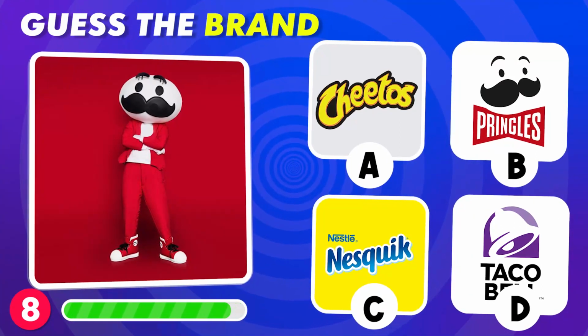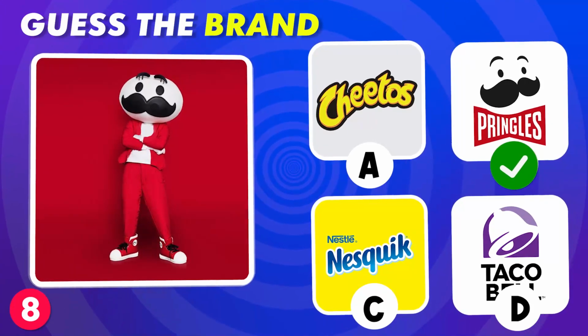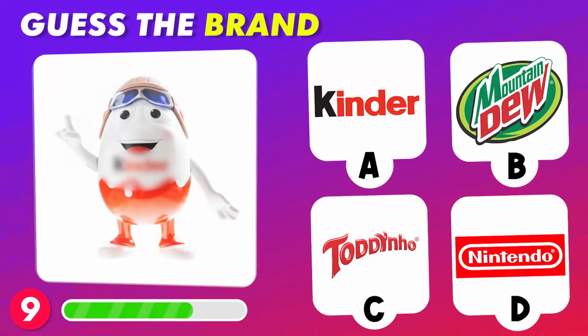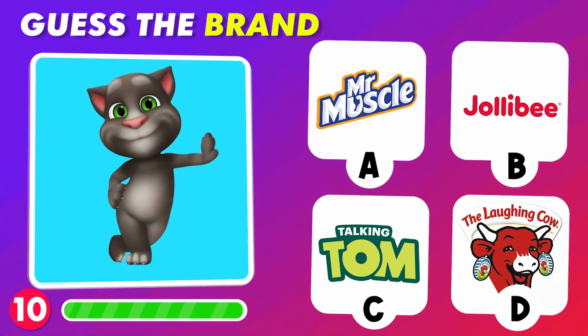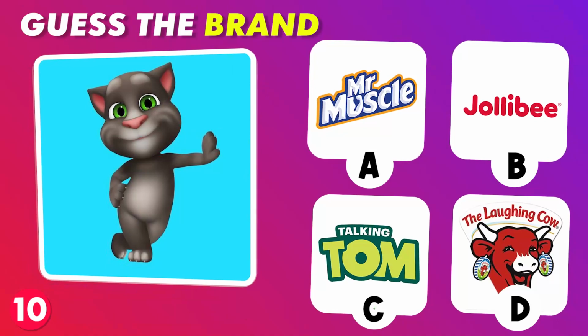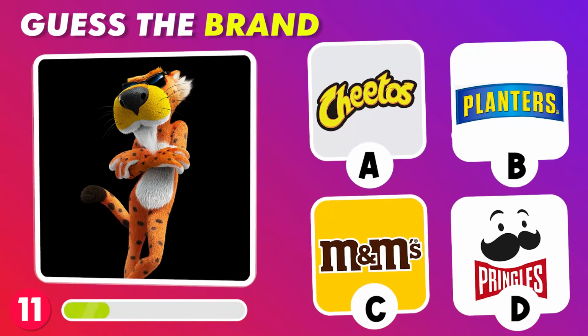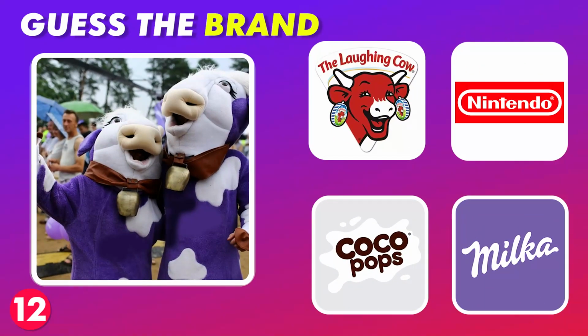Next question, get ready. Can you guess this one? Can you guess this mascot? Next question, get ready. Can you guess this one?